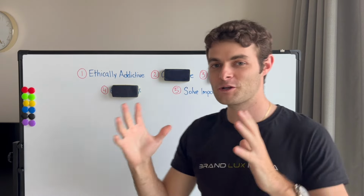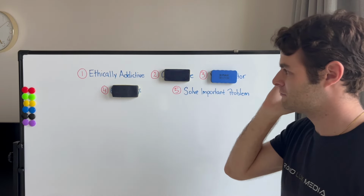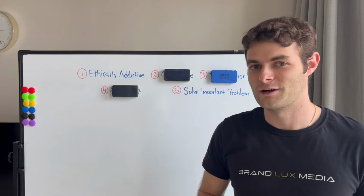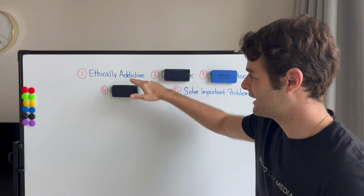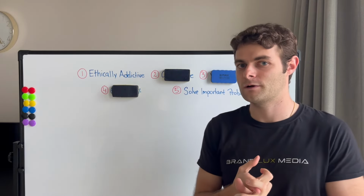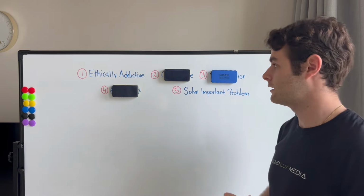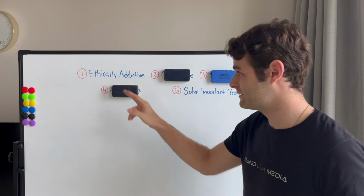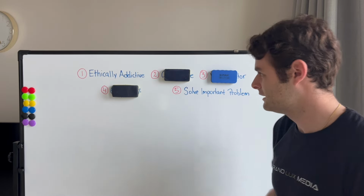This is a very weird terminology, but ethically addictive essentially means, I'll give you some examples, right? First of all, it has to be ethical, right? Because we can't sell illegal drugs, right? We can't sell illegal stuff, and it has to be addictive. What is an example? Ethically addictive products are like skincare, right? Something that improves the way you look and feel. Coffee is also an ethically addictive product, right? It's addictive because caffeine can be addictive, right? And it's ethical, of course, because it's coffee. This is what I mean.